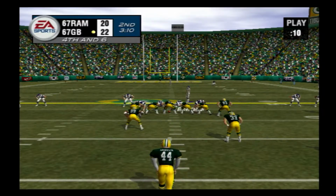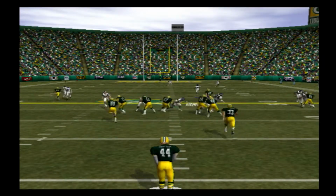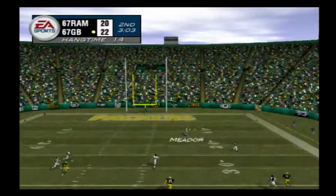Anderson lines up in the backfield for the punt. Number 21 sets up, waiting for the punt. Here's the punt.